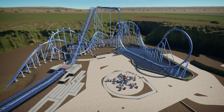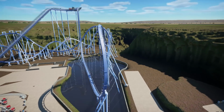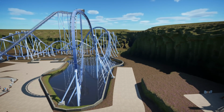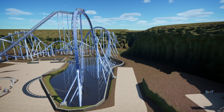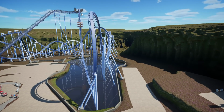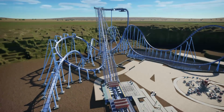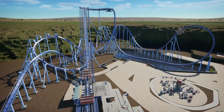And because I've gone for the wide trains, there is also no heartline rolling on any of these, and that's because it's too wide. You use the same profiling as you would do a wing coaster because it's the same width as a wing coaster train. So yeah, before you come at me for the lack of heartline rolling, this one wouldn't have heartline rolling because of the width of the trains.